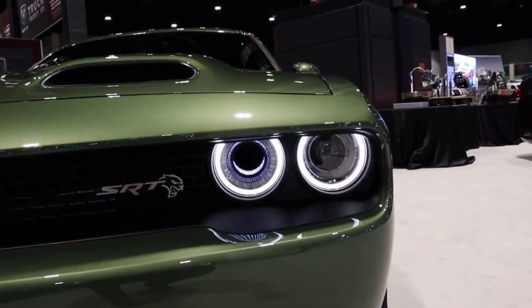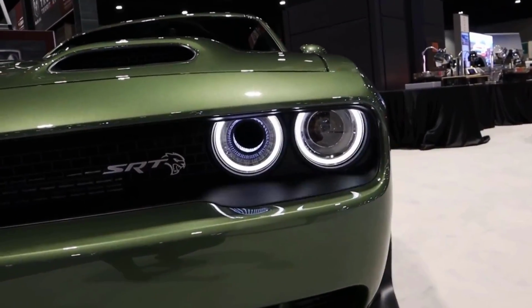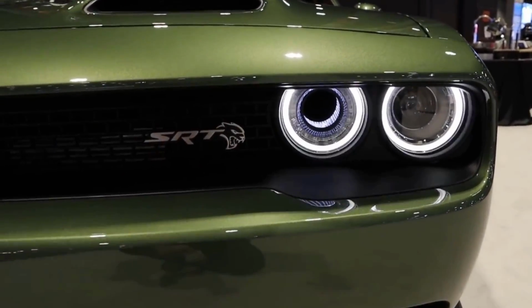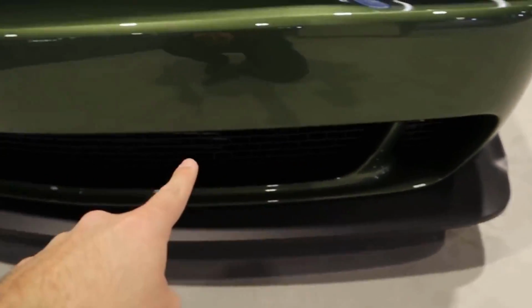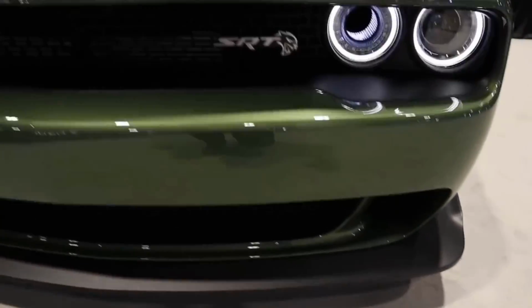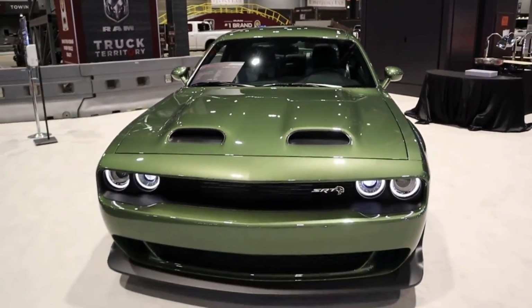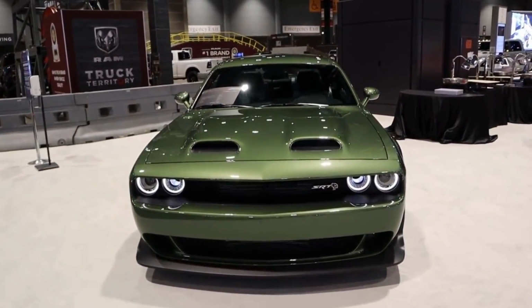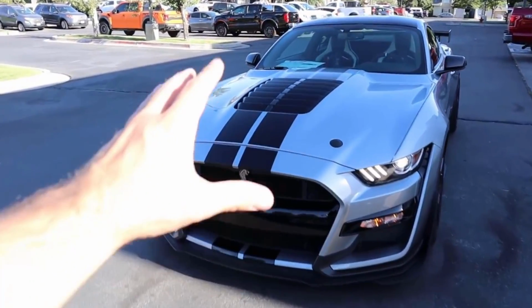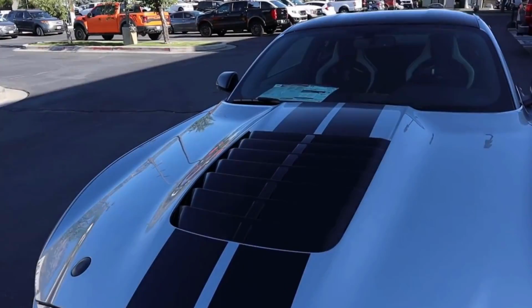And then you guys can see here with the LED accent lights, they look great. And then you guys can see the Hellcat logo there in the center of the light, which is another cool design touch. And just notice all of the venting, right? You got to have lots of airflow for that 6.2-liter supercharged V8, and overall it's a great looking car from a front end perspective.